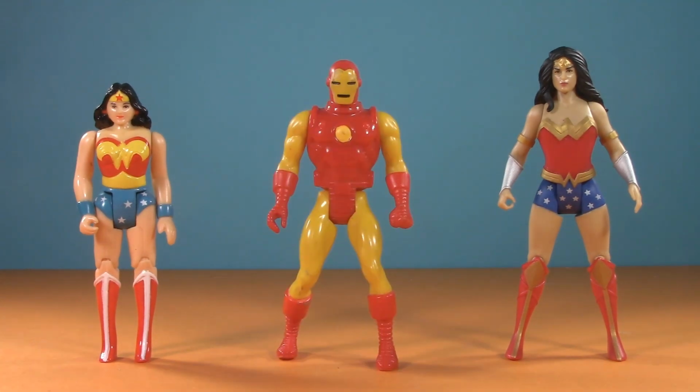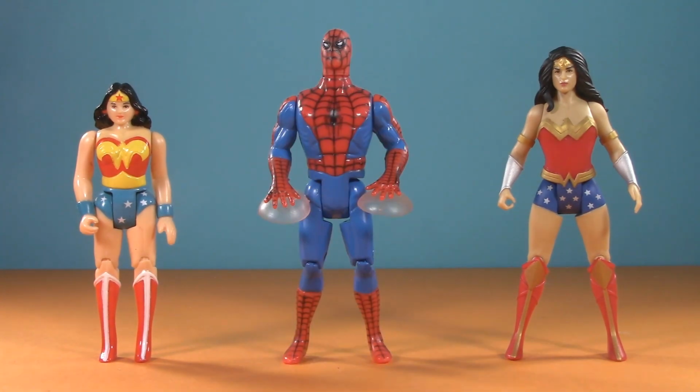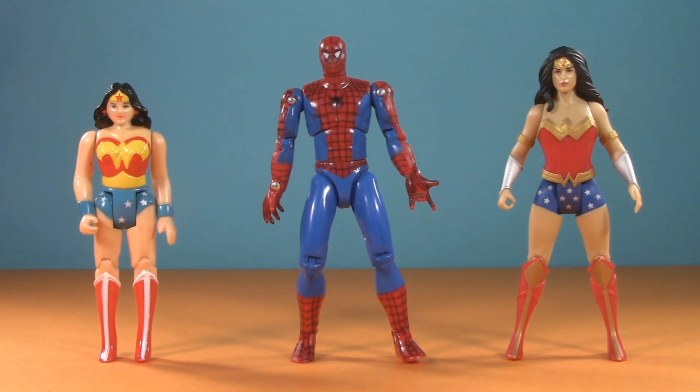For just a couple of figures from some other lines, here we have the Secret Wars Iron Man by Mattel. These, of course, were contemporary to the Superpowers. And then for one of the more interesting comparisons, here we have the very first Spider-Man by Toy Biz, and then another Spider-Man they made just a year or two later.